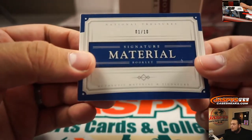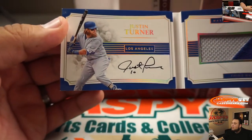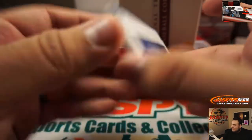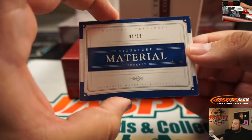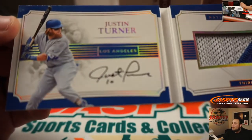Signature material booklets, 1 out of 10. Justin Turner. Nice. And that's 1 out of 10. Going to Rory again for the Dodgers random number block. Wow. Look at that. That's a nice autograph right there.